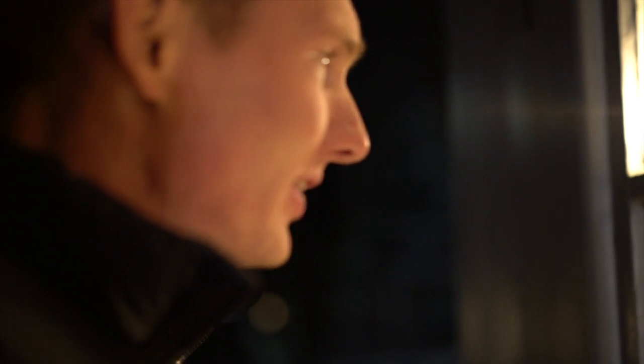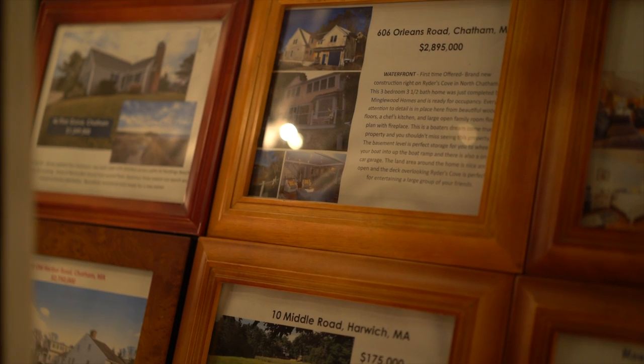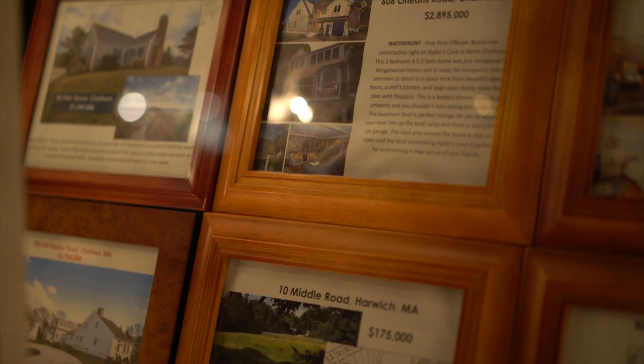$3 million is the going rate in Chatham these days. Either buy one of these things or a PC-12. Which one would you pick? I'm gonna go with PC-12.